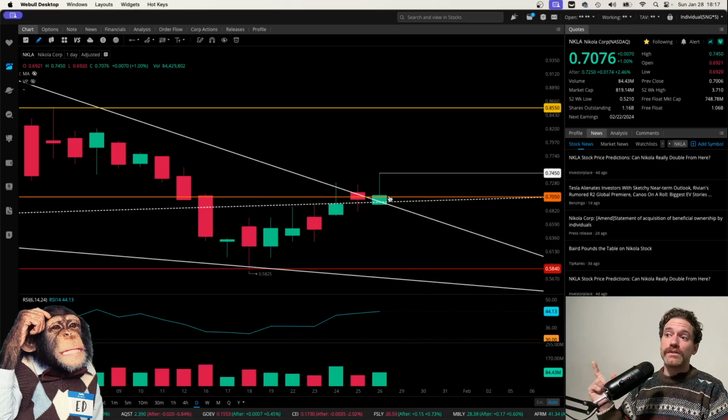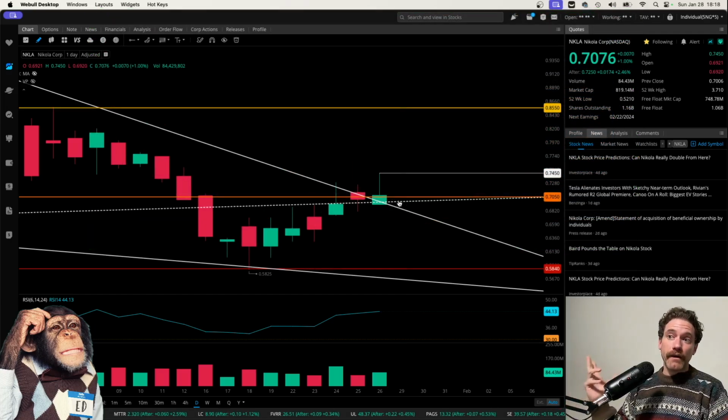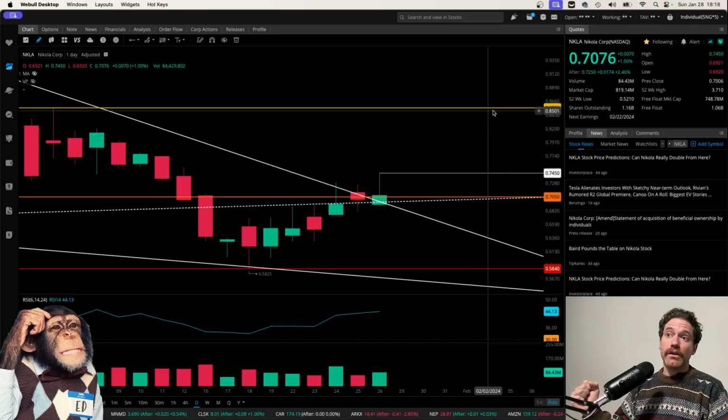We did get a close above this level that I have marked in orange at 70.5 cents. But really, that's just kind of an approximate level that I saw as being significant. But this is not really a clean breakout. If we do see a close on Monday and or Tuesday above 70.5 cents or above 70.76 cents, I do think that could serve as a confirmation of the breakout, and we could see moves higher, like going up here to 85.5 cents. But as I had mentioned, I am leaning more towards a pullback to test the bottom of the wedge.